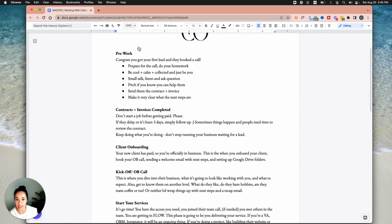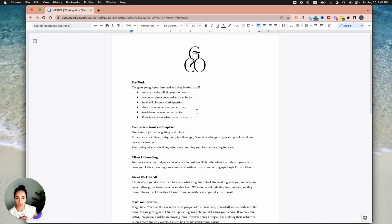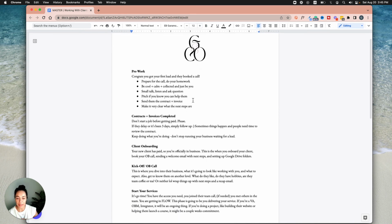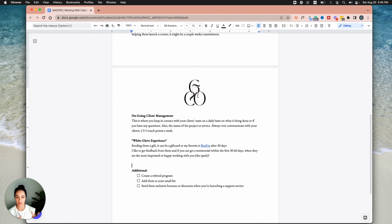So I didn't want to, again, make it super complicated, but I hope this gives you a simple outline of what working with your first client can look like. And again, it all depends on your service, who you are, and yeah, your overall goals. So remember, pre-work, there's always preparation before the call, sending out your contracts and invoices, onboarding your clients, and then starting the service, ongoing maintenance, and then just giving them that white glove experience.